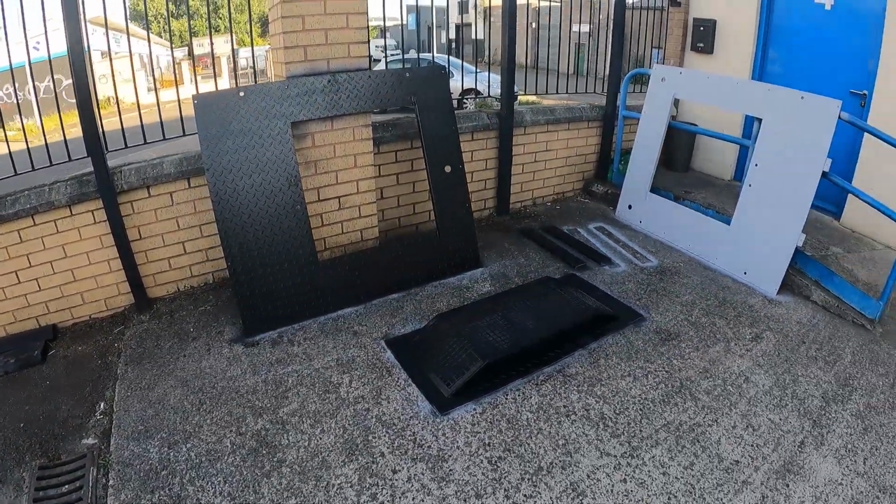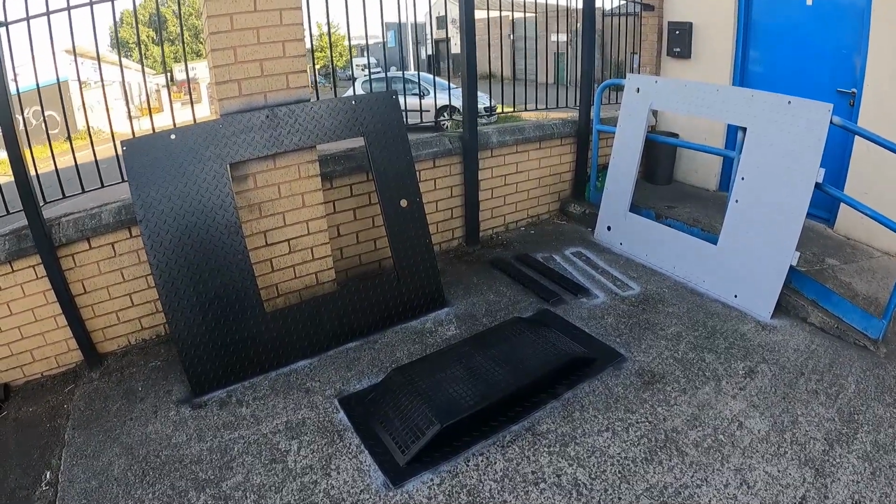Right, I just want to quickly show you what I've done already. So obviously this is the top for the dyno.